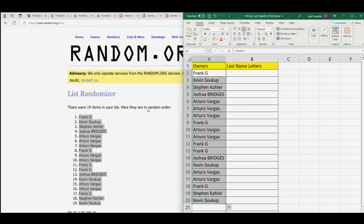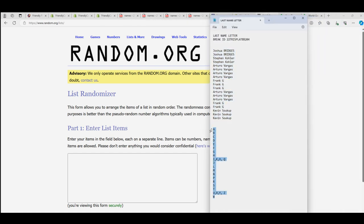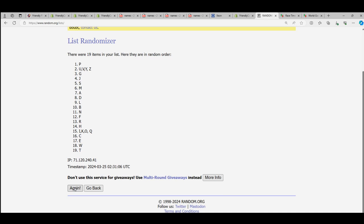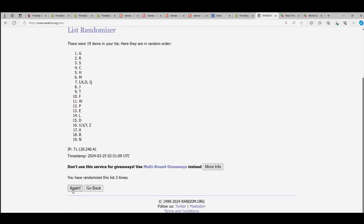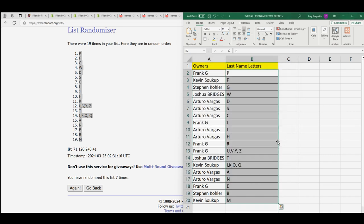Now for the letter random. Lucky number 7. There it is. Everybody's got their letter. Let's go.